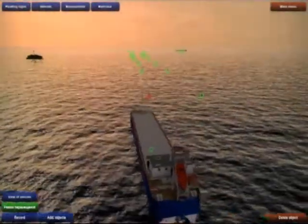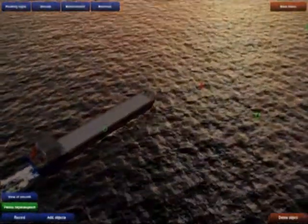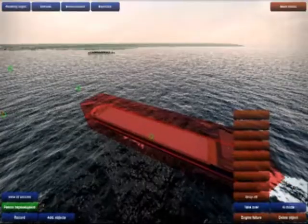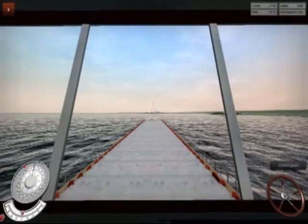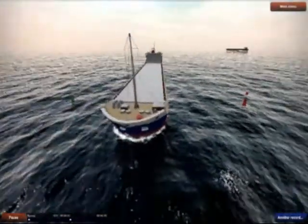With the help of virtual cameras, it's possible to observe any part of the navigation area and the bridge of the active ship from any angle. Also available are active management of the student vessel and recording of the exercise for the debriefing.